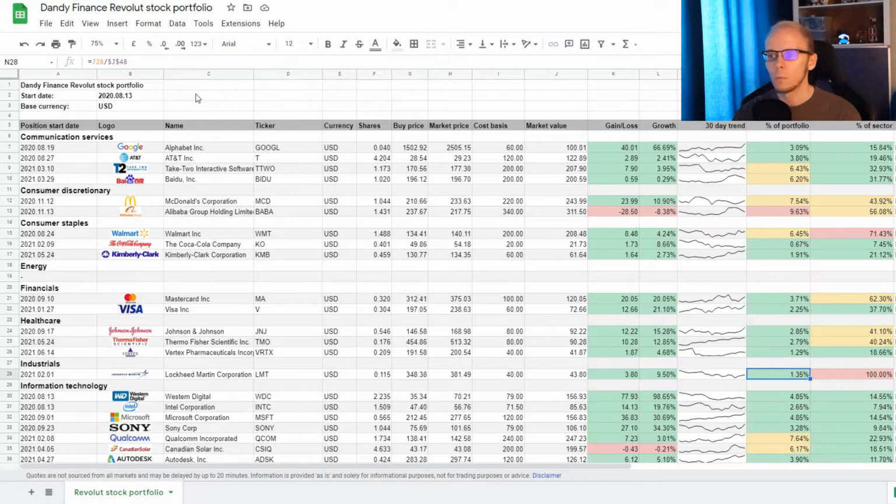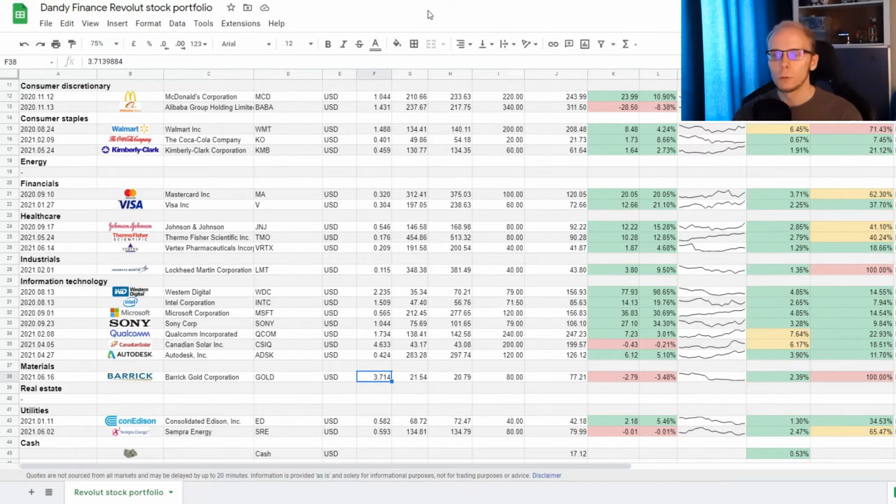The position takes up 1.35% of the portfolio and 100% of exposure in industrial sector. Then we also added into Barrick Gold, where we have 3.714 of a share. The average buying price is at $21.54, and the current market price is $20.79.